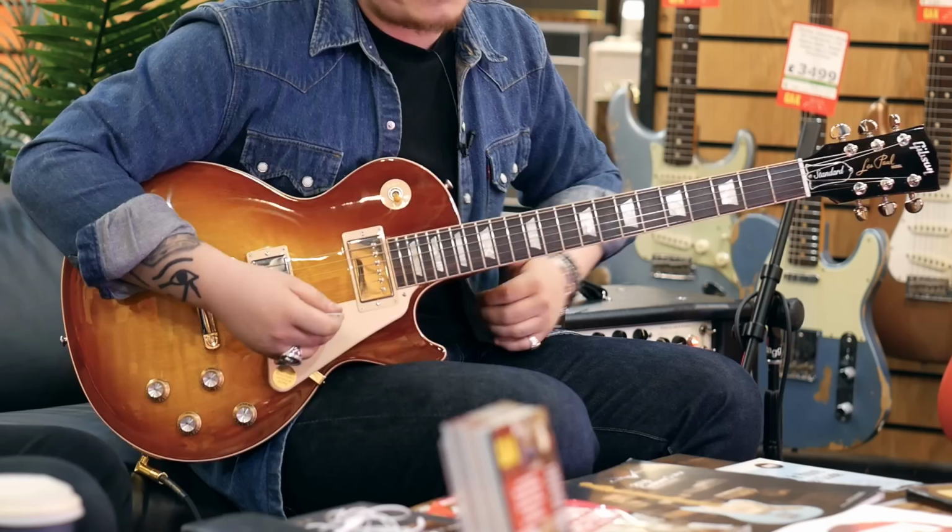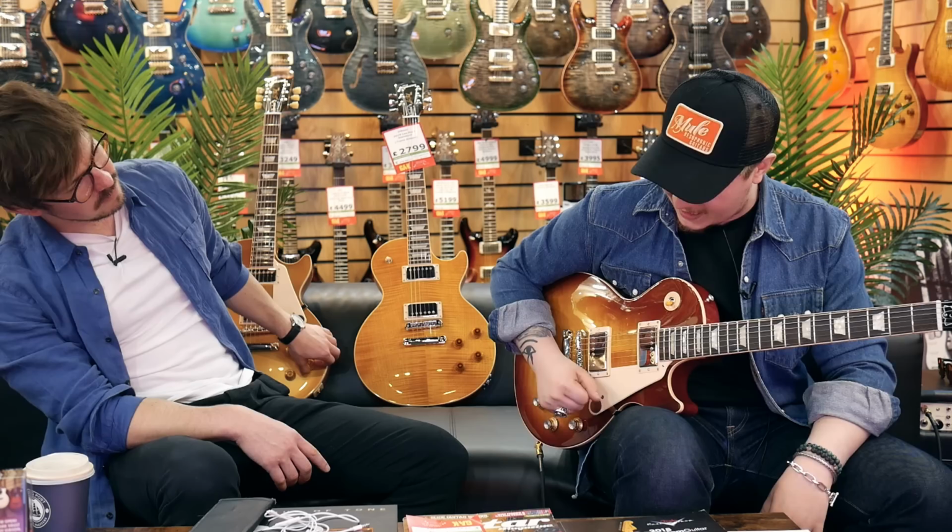So we heard that one, which sounded beastly. So these are the higher output pickups? Yeah, these are the Eco 5s. As soon as I plugged it in and strummed an A chord, it was brighter, more aggressive, a lot more gain coming out of the amplifier now as well.